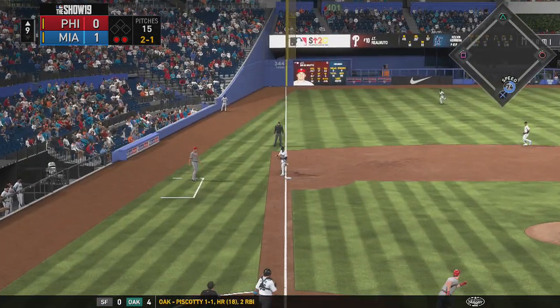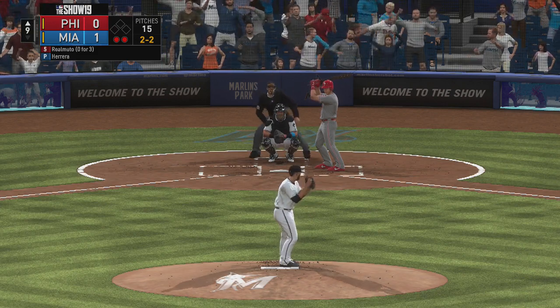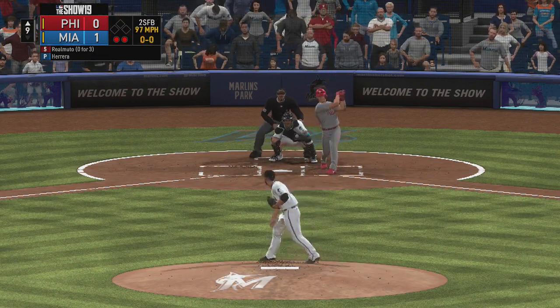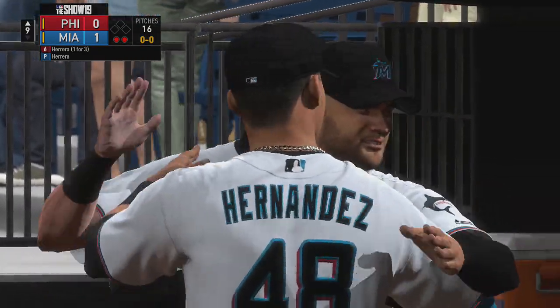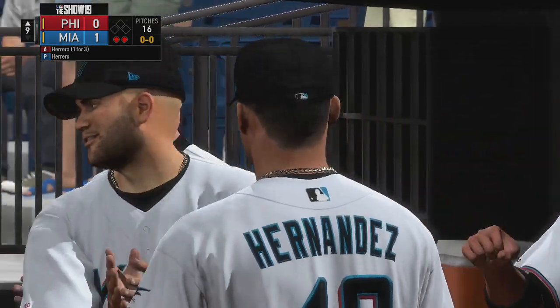Rolled slowly down the third baseline, but this will wind up a foul ball. 2-2. Philly down to their last strike. Now a swing and a miss on a pitch that tied him up in knots, and the ball game is over. Wow, that game flew by, but that's what happens when you get a well-pitched one-run game.